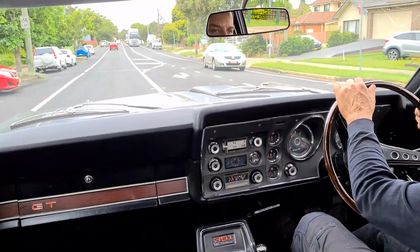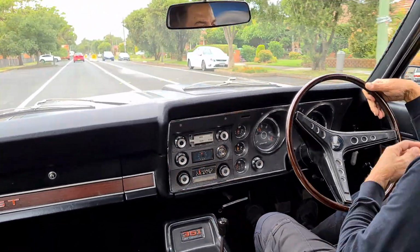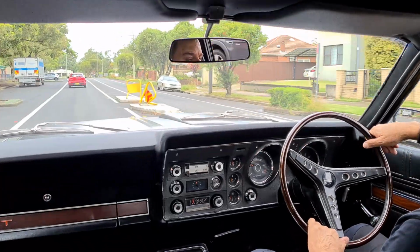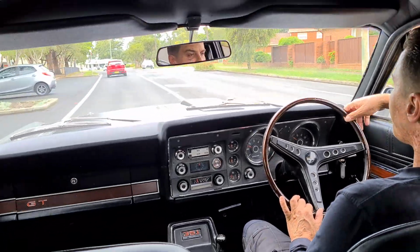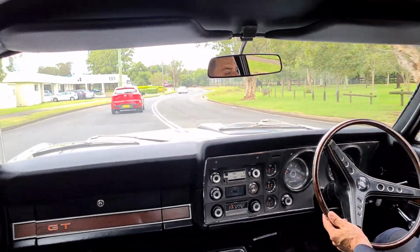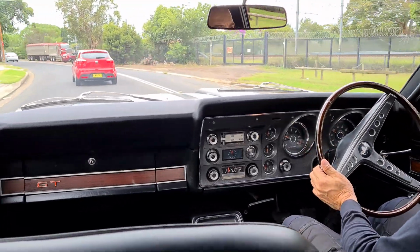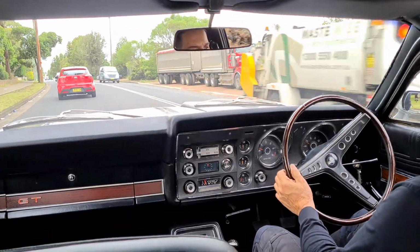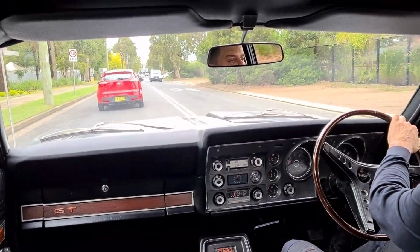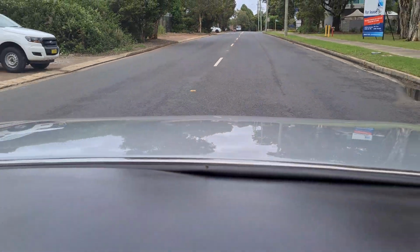You don't need any music, you just listen to that beautiful burble out those little tailpipes. She goes well, Chris, hey? Yes. Not every day you get to go for a drive in a Silver Fox XW GT. Sitting in the back. Have a look out the back. Beautiful.